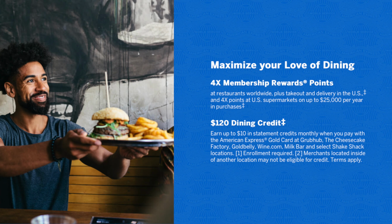Both of these are going to be $120. So you're going to get a $120 credit for Uber Eats or Uber, and you're going to get a $120 dining credit. Now these credits are paid out in the form of $10 each month in the form of statement credits. So with that dining credit, you're going to get a $10 statement credit each month to use at places like Cheesecake Factory, Grubhub, and select Shake Shack locations.